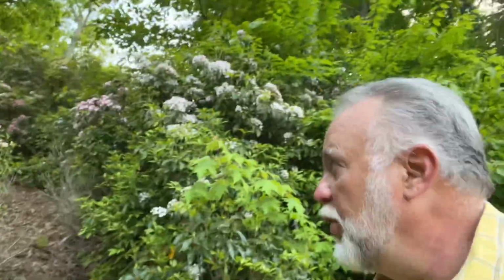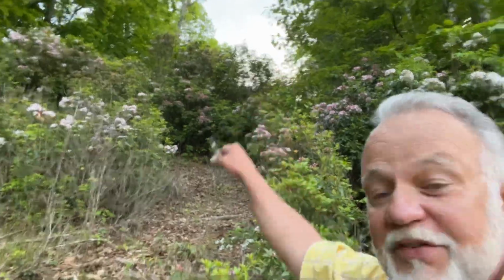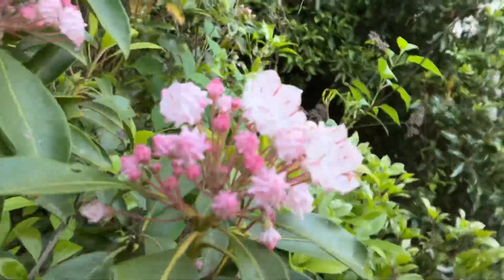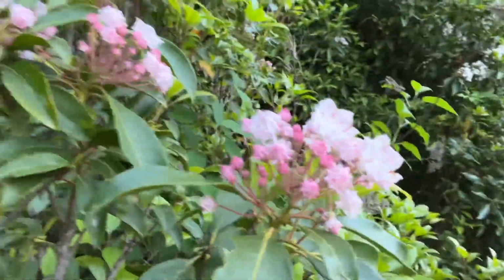Look at these beautiful laurel blooming. You can't see them all from here because these are blocking the rest of them, but they're just absolutely gorgeous. Let me get a close-up. Some are more pink and some are more white. These are more white. These are more pink. These are all wild and natural here in the Appalachian Mountains, Blue Ridge Mountains as well. We don't have to plant them.